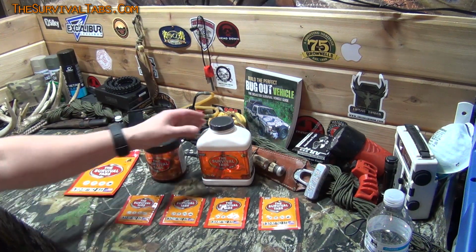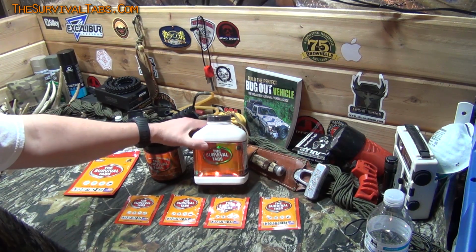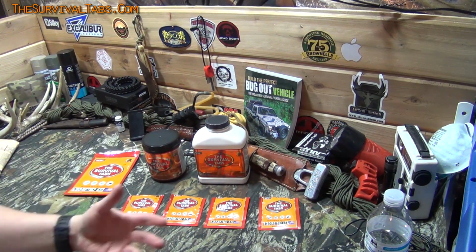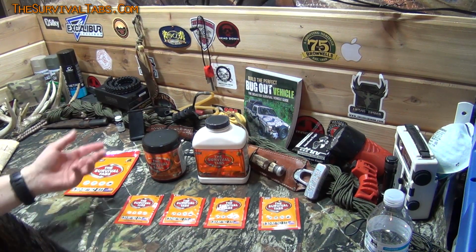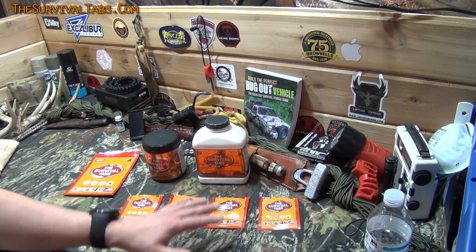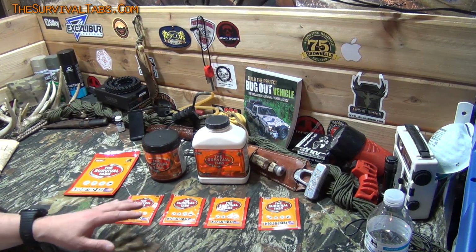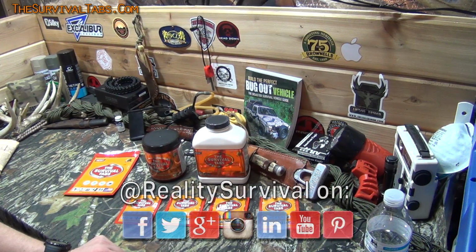And then the other positive advantage you have as a survivor on the ground is that you're going to be able to supplement that with wild edibles and other types of food and any game that you kill and all that kind of stuff. And this is going to fill the gap in between, any fish that you catch or anything like that. So it's definitely a good option.